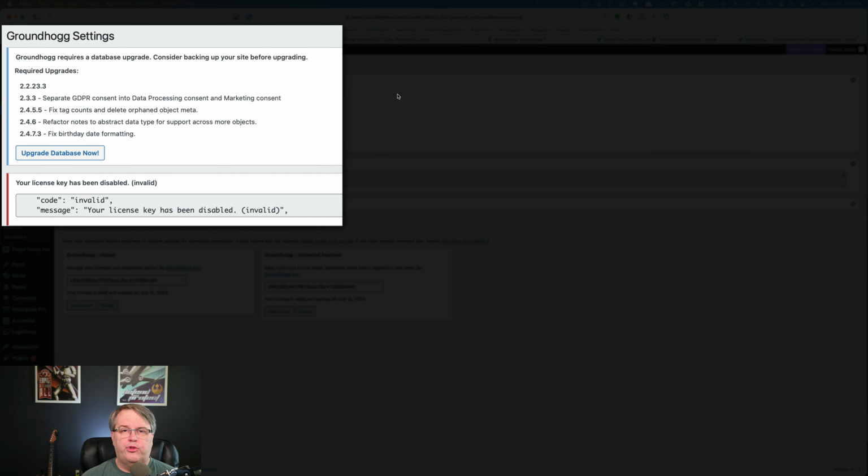I decided to go into a demo site that I use and load Groundhogg. I wanted to go back and look at it. And what do I see? "Your license key has been disabled, invalid."